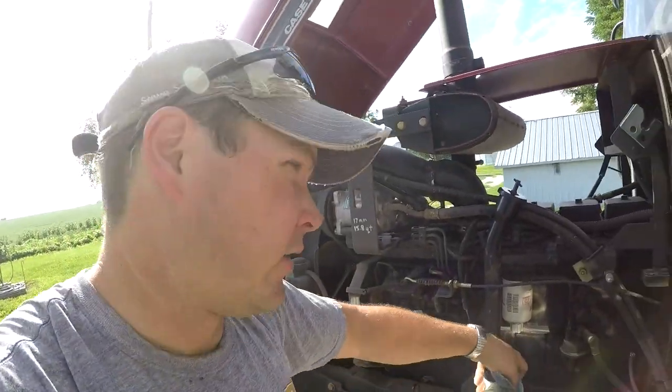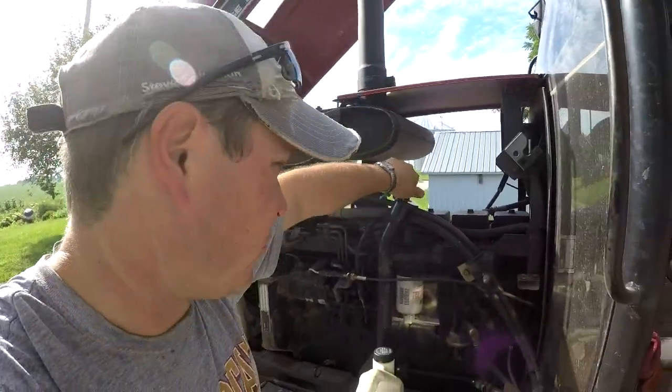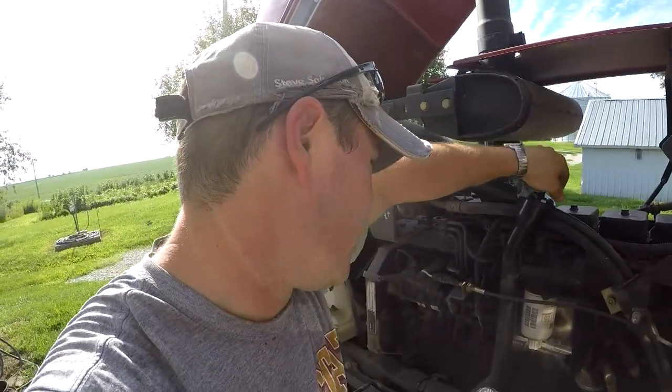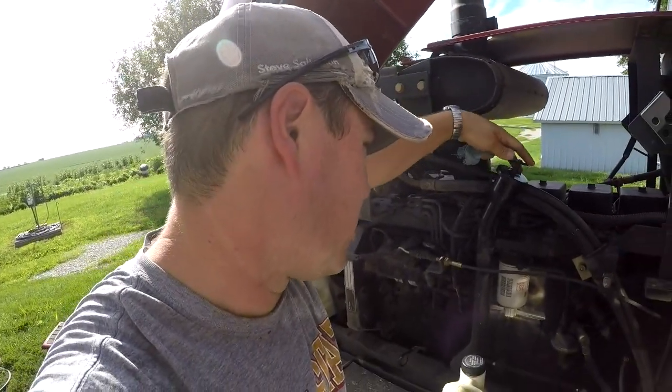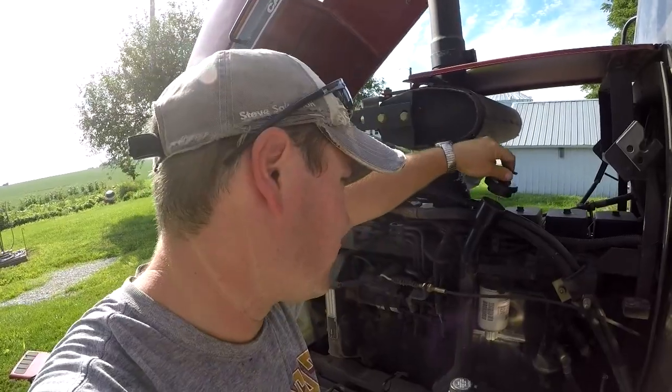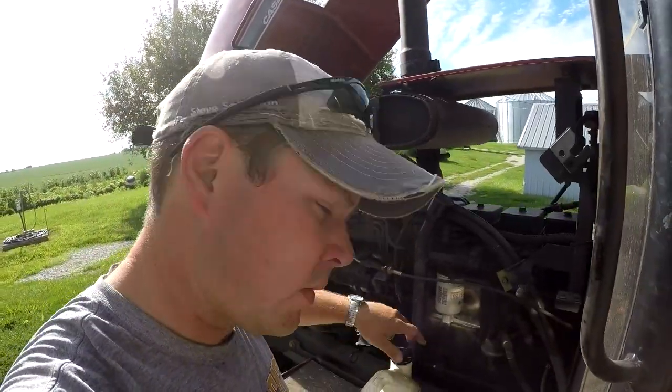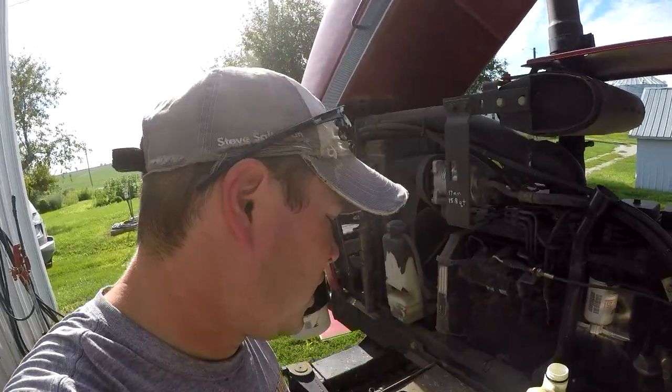So bottom line, I guess, in all cases, we're going to put a couple quarts of oil into this, and then probably keep a pretty close eye on it for the rest of the summer and during harvest, if it ends up running some augers and stuff. And hopefully make sure we don't burn any more oil, at least.